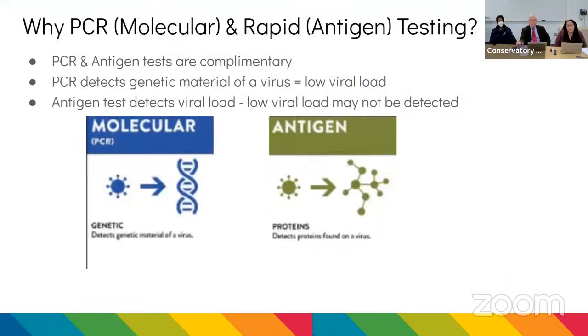So some people may be wondering why we're doing both PCR testing and rapid antigen testing. So these 2 tests provide slightly different information, although both let us know if a person is currently infected with COVID-19.